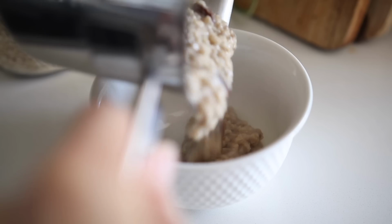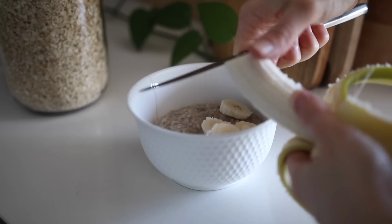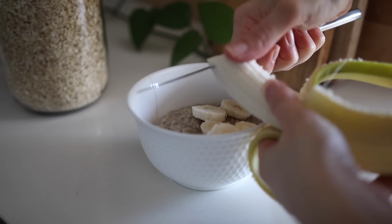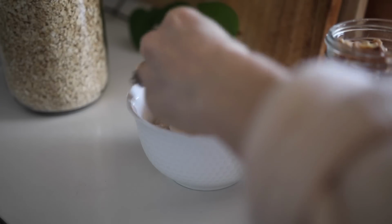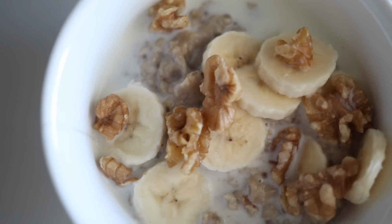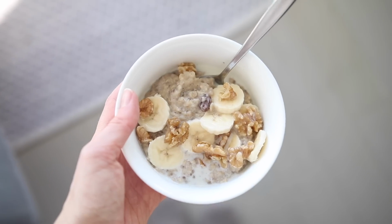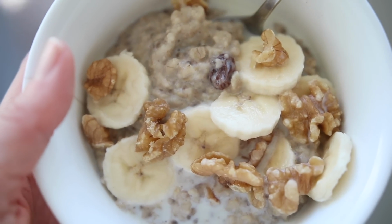And then I'm adding that to a bowl with some banana slices and some crushed walnuts on top. What I like to do is add an extra splash of milk on top, almond milk, or what I actually did this week, I was just really in the mood for some whole milk. So I have some milk here that I am splashing on top.